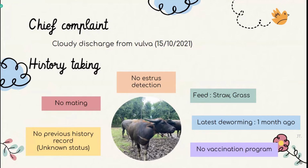For management, there is a mud pool inside the pen. They feed them with grass and stored water ad libitum, haven't been vaccinated before, and the last deworming was a month ago.